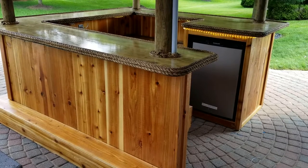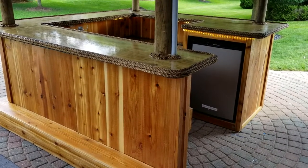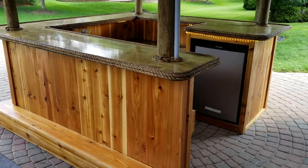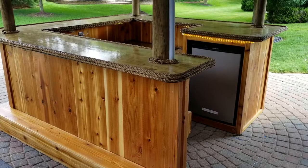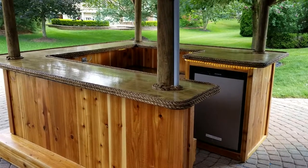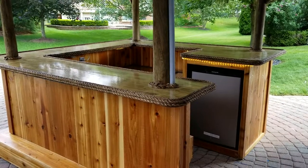So we got a lot of work ahead of us, and this season is kicking our asses. We got one more big delivery out there to Illinois, and I think that might be it for a couple weeks. So from Shelby Township, I want to say Connecticut, but it's Michigan.